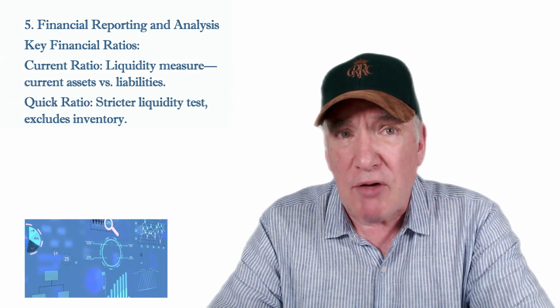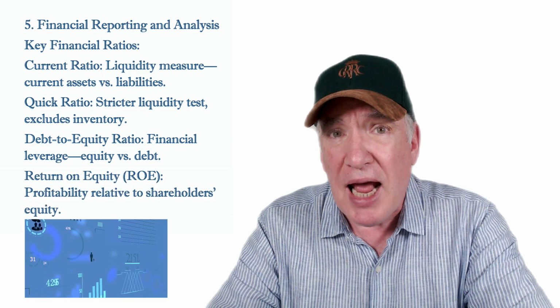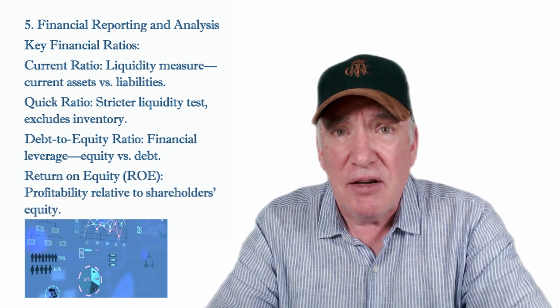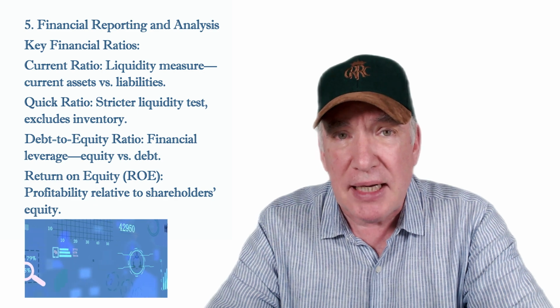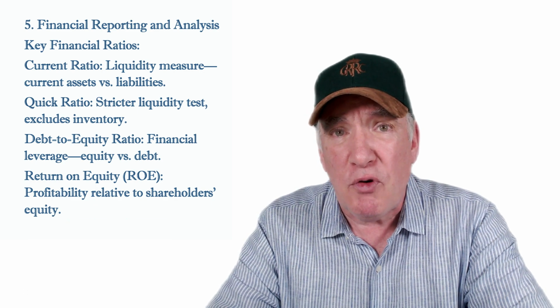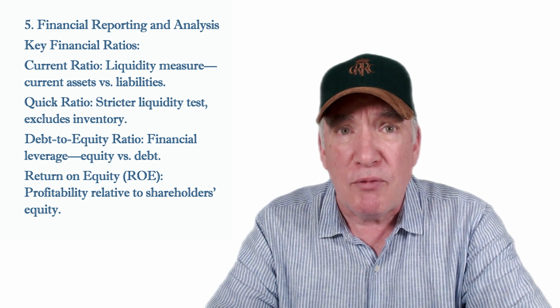Key financial ratios such as the current ratio, quick ratio, debt to equity ratio, and return on equity are also critical for assessing liquidity, financial leverage, and profitability. These ratios help you to understand how well your business is performing and where there might be room for improvement.